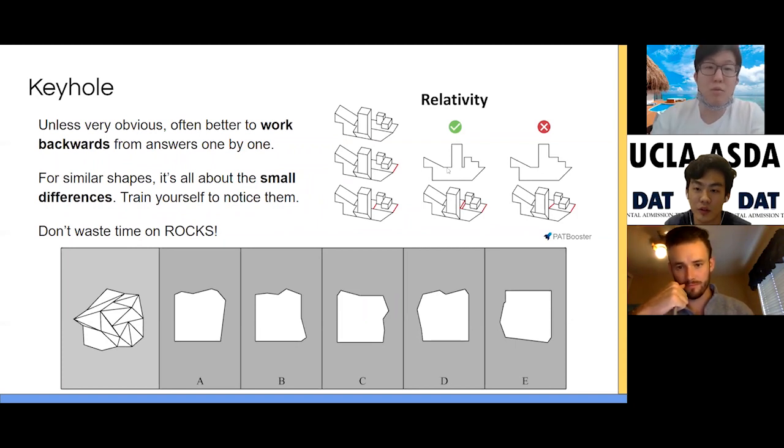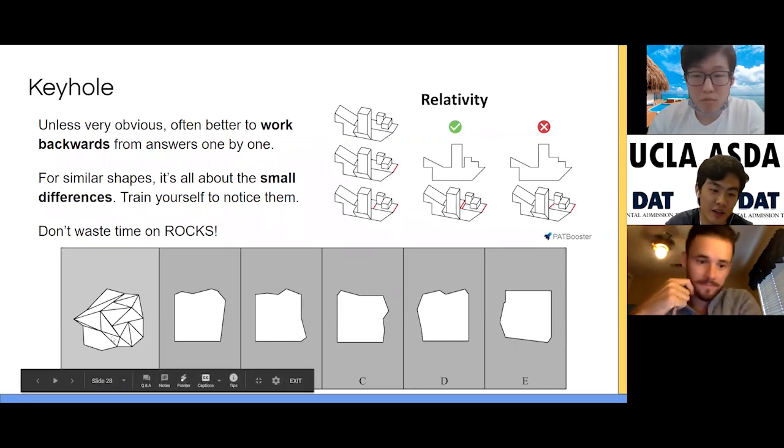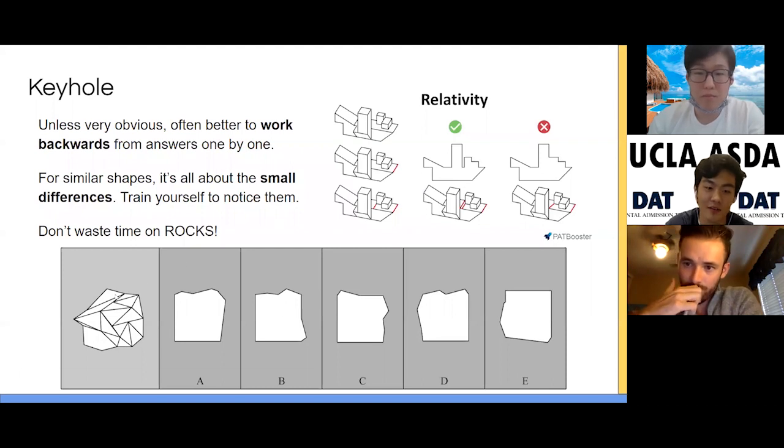And don't waste time on rocks. Skip it and come back to it later because it's near impossible to solve them. Down here is an example of a rock. It just has a lot of faces.